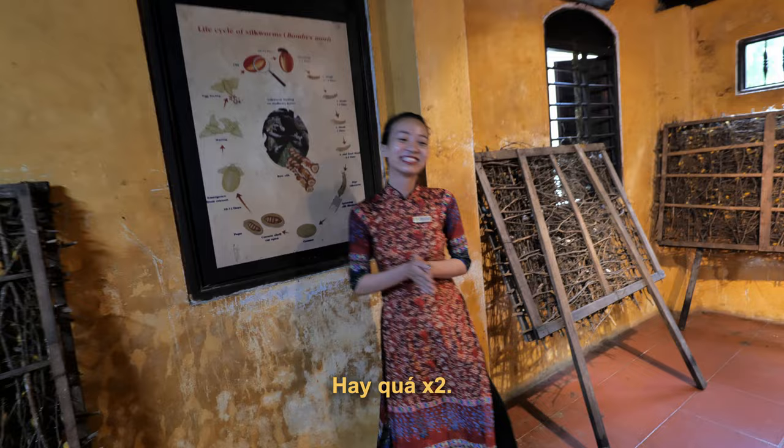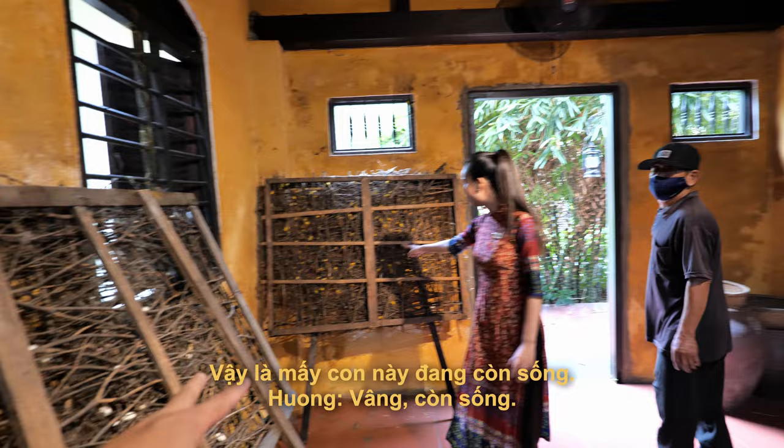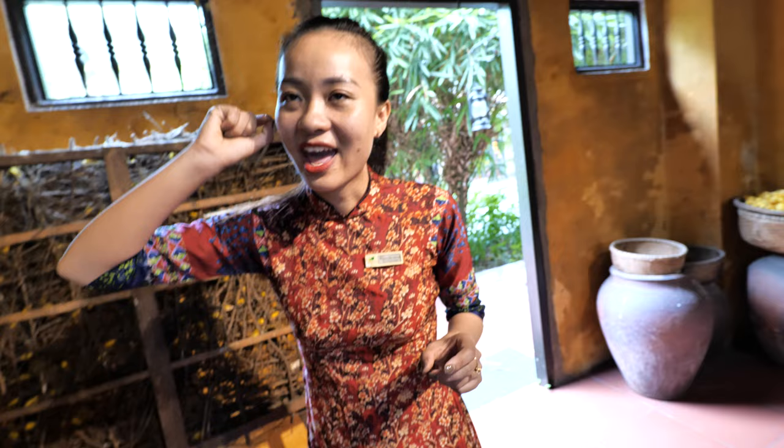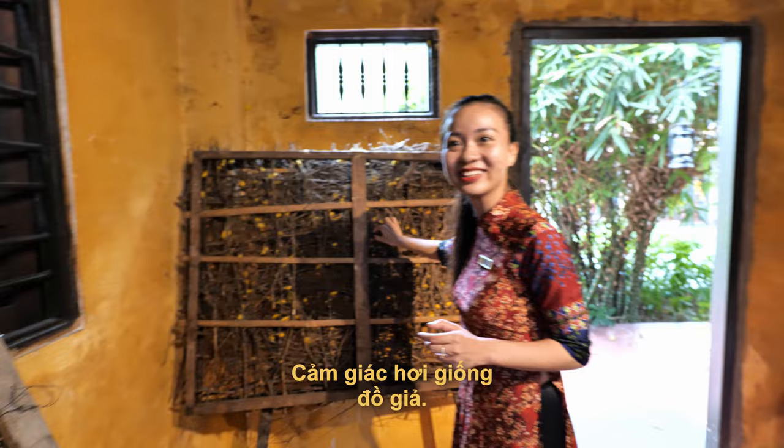Alright, I'll follow you. Wait, are all these live? When the silkworms make the cocoon, the farmer puts the silkworm on here or on here. So these are live cocoons? Yes. Wow. Look at this. That's insane. Here, you can get this one and you can shake it. You see, the pupa is inside. I can't hear anything. Feels fake. Is it real though? Yeah, the real one. It feels fake, okay.